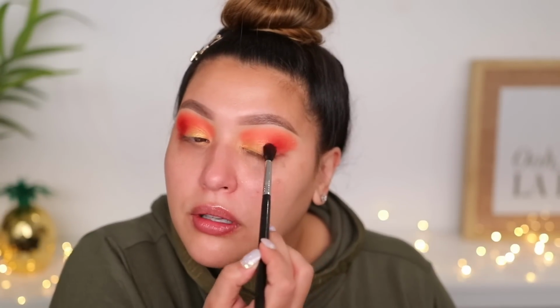Yeah, see, so I just sprayed my brush. It can get a little tricky when you spray blending brushes because I totally get that you wanna make sure you can still blend out. Don't dampen your brush too much or else you're not gonna blend anything out. I mean, I'm seeing a little bit more dimension now. I'm just hoping that this won't stain my eyelids.